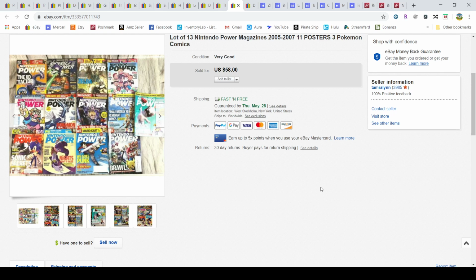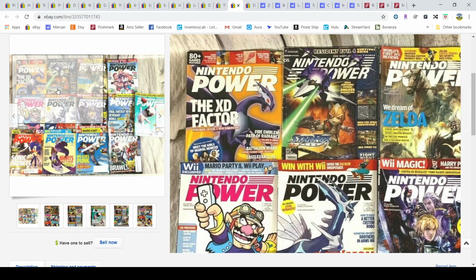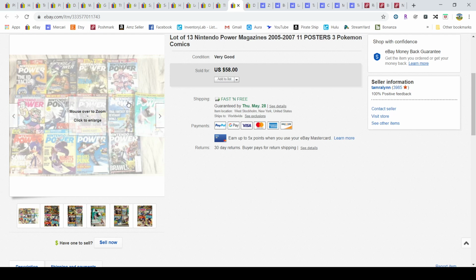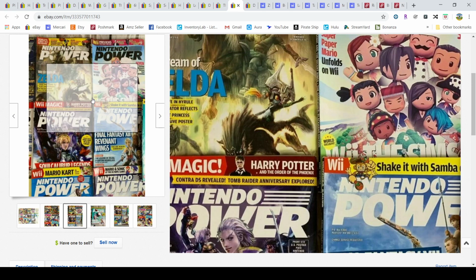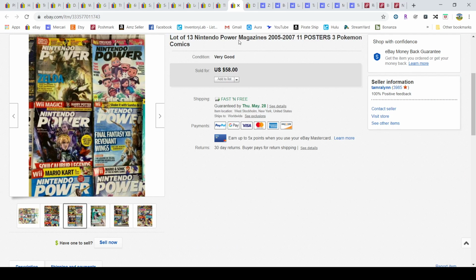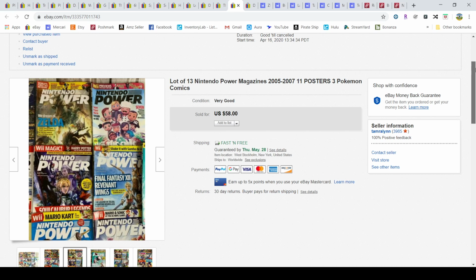So my son had a bunch of magazines, and I lotted them up by brand, by title, and put them in here. And this one actually was a really good one. I think this is the one that had the posters. Yeah, so this one had the posters that were still inside them, plus these Pokemon comics. I don't think I took any pictures of the comics. I really should have. That was bad on me. But these sold for $58. And when did I list these? April 16th.